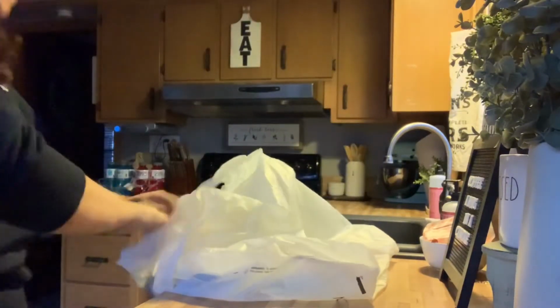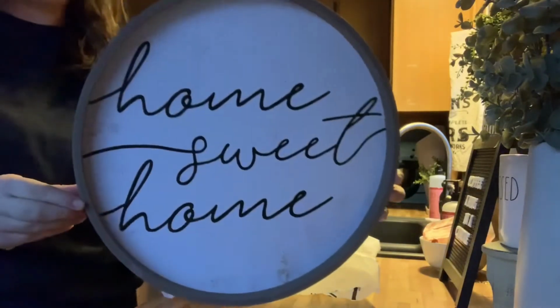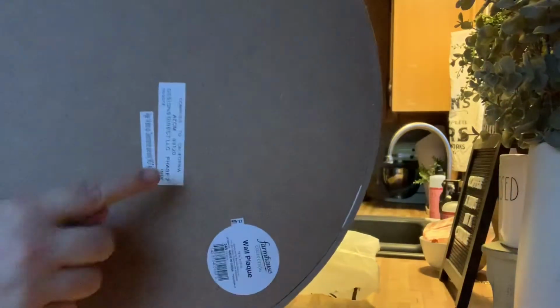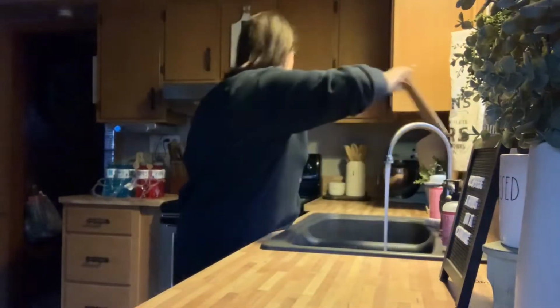And then another thing that I was able to find, everything that I found actually was on an end cap close to like the bathroom stuff. This cute little sign, Home Sweet Home. And again, I had a hard time finding the price on the back of this too, but it was only $12. Super cute and gonna be great in our entryway in the house. So yeah, that's what I found at Big Lots. If you guys go, you'll have to let me know what you find.